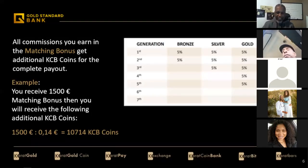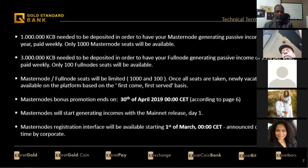And I'm gonna say it again, I think I jumbled that up. If you earn 1,500 euro in cash, you're also gonna earn 1,500 euro worth of KCB, which would be 10,714 KCB. So for the sake of this recording, that is just an example of how the matching bonus also pays you in cash and KCB until the end of April. So ladies and gentlemen, that is how this new incentive will work.